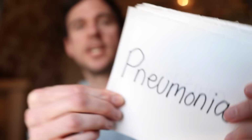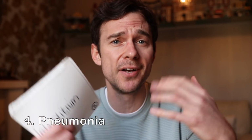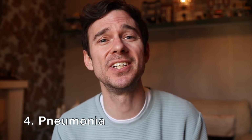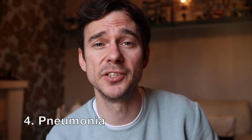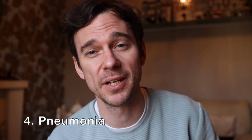Next up, pneumonia. So we mentioned the three main areas of your respiratory system, the upper, the lower, and the air sacs at the end. And pneumonia is an infection in the air sacs, so the end part of the lung. This is the worst place you can get it because you need the air sacs for gas exchange for the oxygen and carbon dioxide to be transferred to and from the bloodstream.